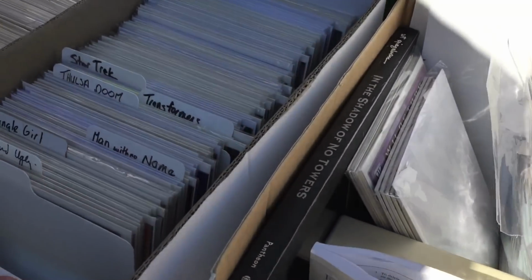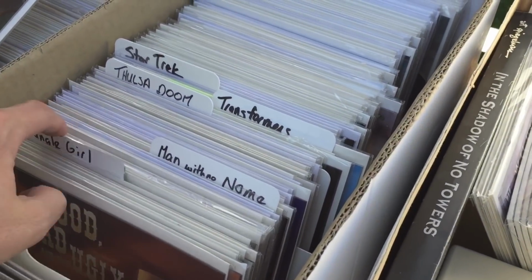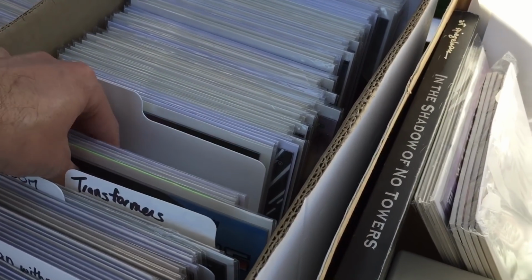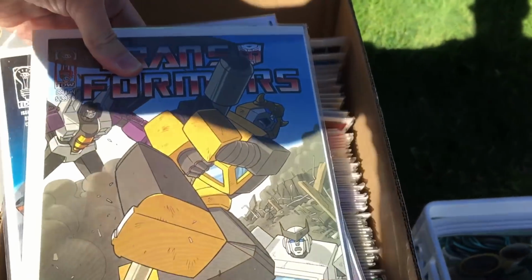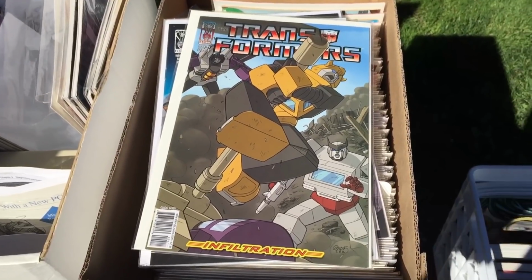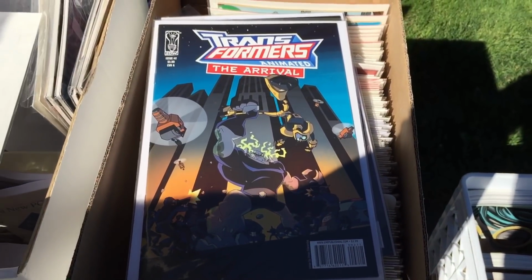As you probably noticed when I was looking at the Batman figure, they were also selling comics for only $1 each. I don't actively collect, but these Transformers comics caught my eye. The artwork for the IDW one on top was pretty awesome, so I thought I'd grab that issue for sure before someone else beat me to it.